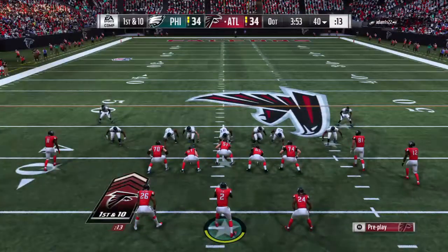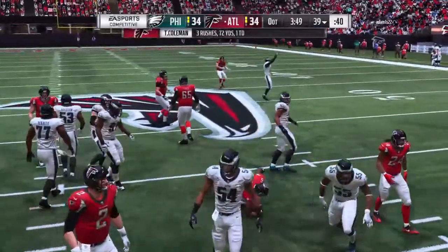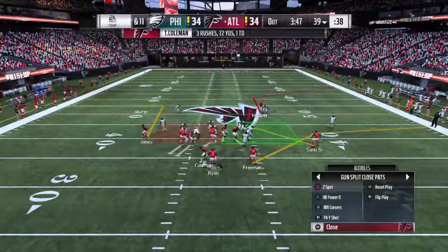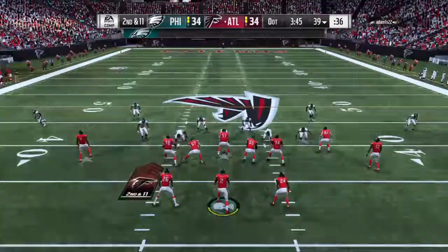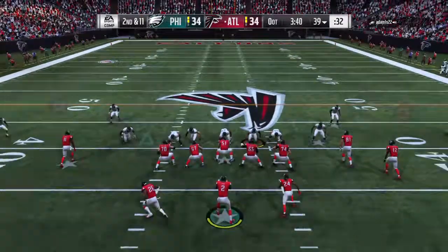Eyes the kicker. He called a timeout so it doesn't happen. And the play goes nowhere, losing yardage back near the 40 at the 39. That's going to go as a loss of a yard, and it'll be second down.